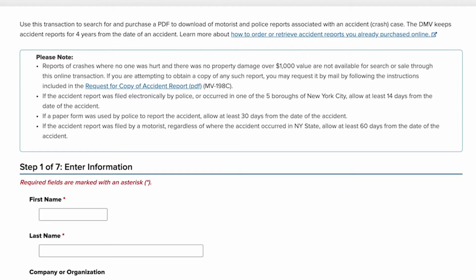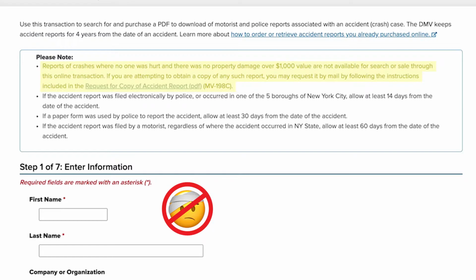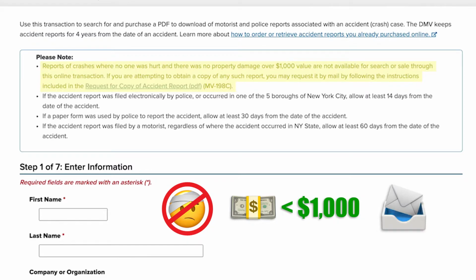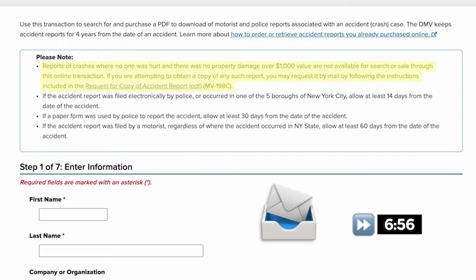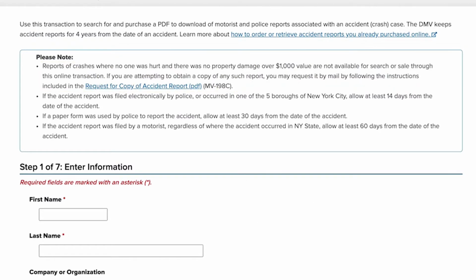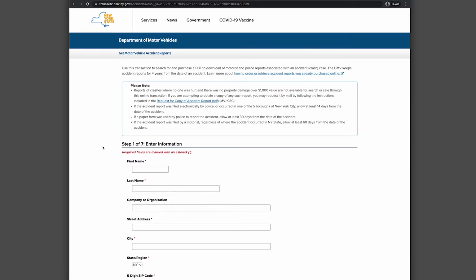Note, at the top of the page it says that if you are requesting a report where no one was hurt, and the property damage was less than $1,000, those reports can only be requested by mail. We will go over the mail request process later on in the video. Assuming the accident had an injury and/or property damage above $1,000, let's continue with step 1 of 7.